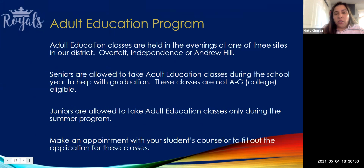So now for adult education. When we talk about adult education, we're talking about this for students that maybe are missing a lot more credits than what we would want them to be missing, so it would look very difficult for them to be able to finish at Overfelt within 4 years. Oh, I'm sorry, no, I was talking about alternative education. I'm sorry. This is adult education.